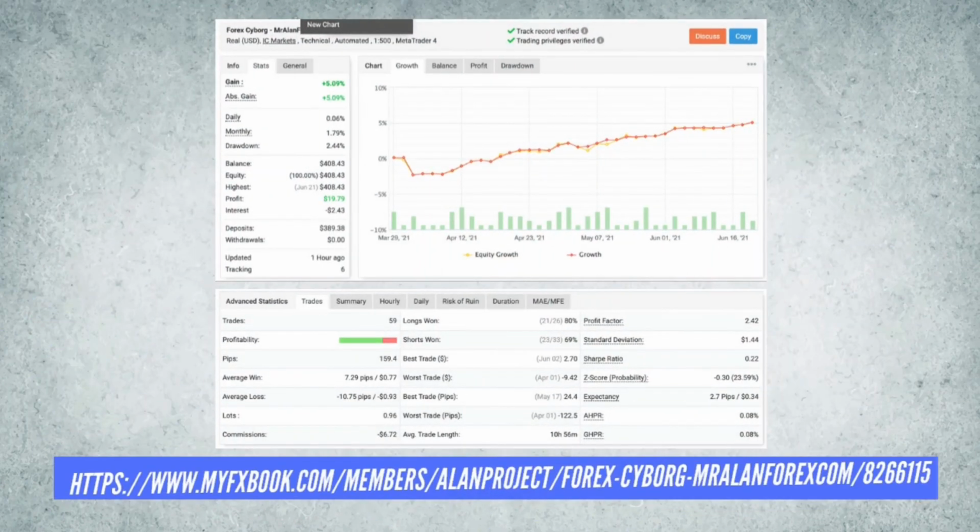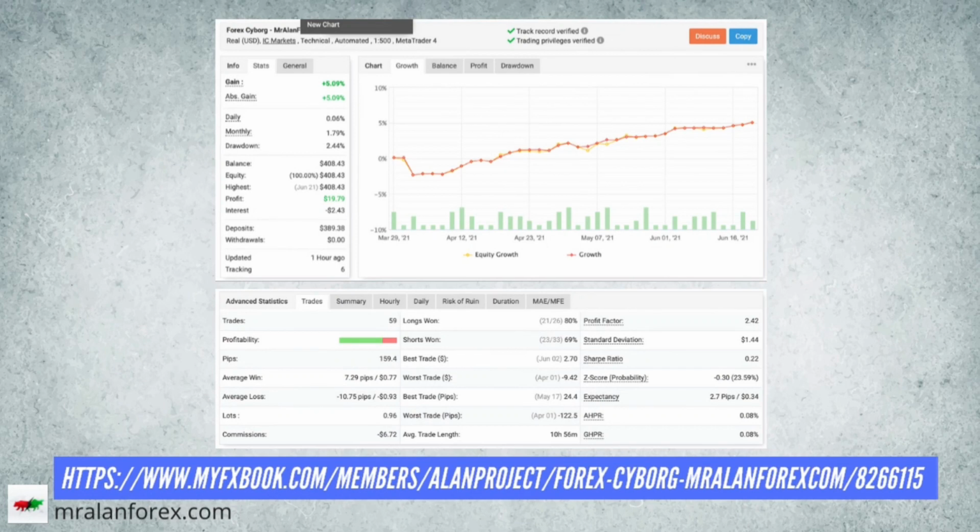And here's the MyFX book chart. You can see this live also on the MyFX book link. Although I had a drop at the beginning, it was actually only 2.44%. It's recovered nicely and drawdowns have been low since and steadily climbing. We've had 59 trades with a very healthy 2.42 profit factor. We've also won 80% of long trades and 70% of short trades.